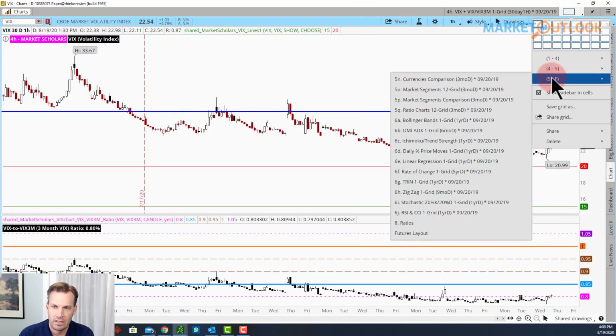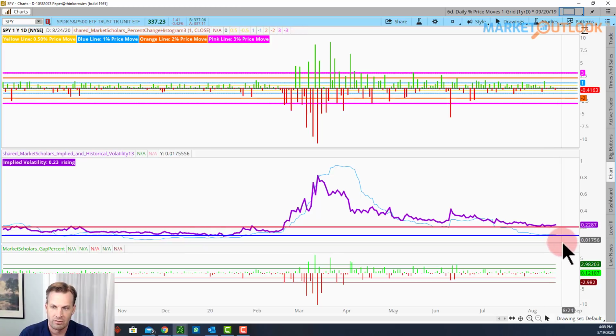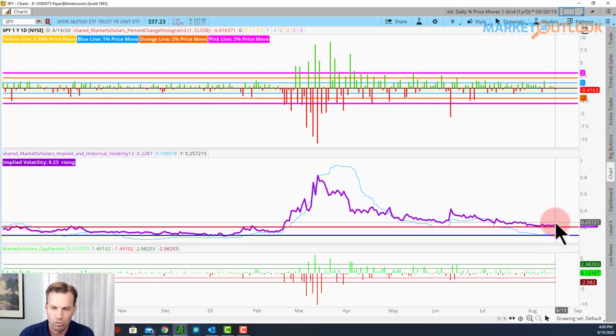I talked in our class today about this gap. Look how significant the gap is between implied and historical volatility, and usually that resolves as big as this is, especially with volatility being above 20. Usually when the implied volatility is above 20, historical gets above it pretty quickly. If not, it's already above it. So for the historical to be so low with implied still above 20 is very, very rare.